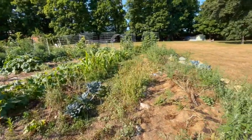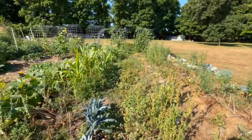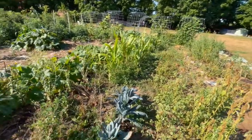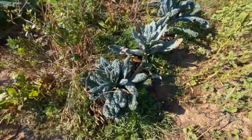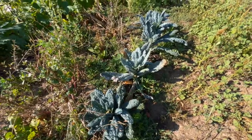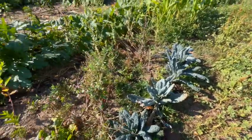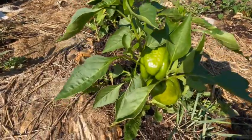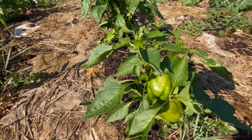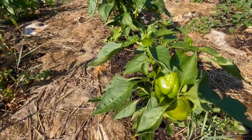Now, my broccoli and cauliflower did not do well because of the heat. We did get 1 helping out of it, and you know, it is what it is. We'll try again in the fall. We have 4 plants of kale. Not as big as I would like for this time of the year, but they're still alive. They're still doing okay. My pepper plants are really starting to produce, which I am so thankful for. I know peppers love heat, and they have done such a good job of really starting to produce well.